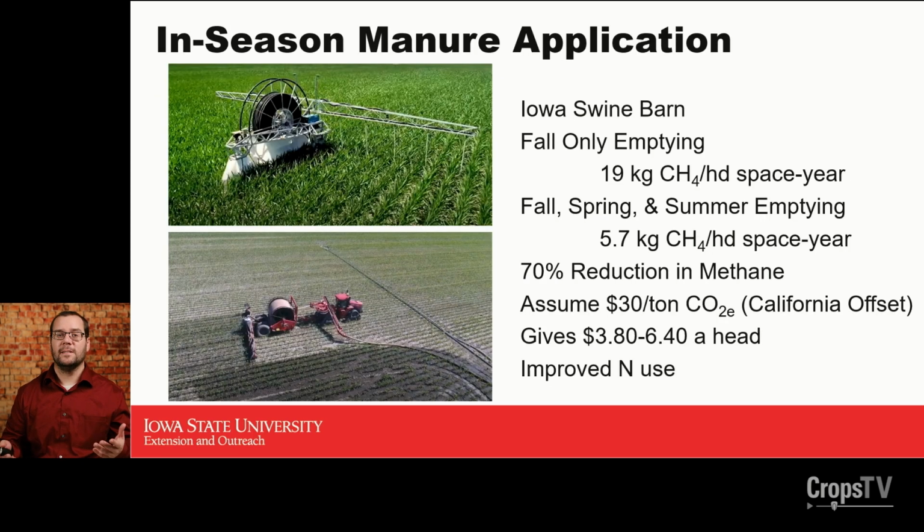If we would extend this a little and say, what happens if we could do it in season? And there might be a few ways to do this. On the bottom there, I have a picture of a side dressing application. So that does pull the drag line over the corn. Most of the research work on that says it needs to be done before V4, at V4, in order to not snap off the corn.